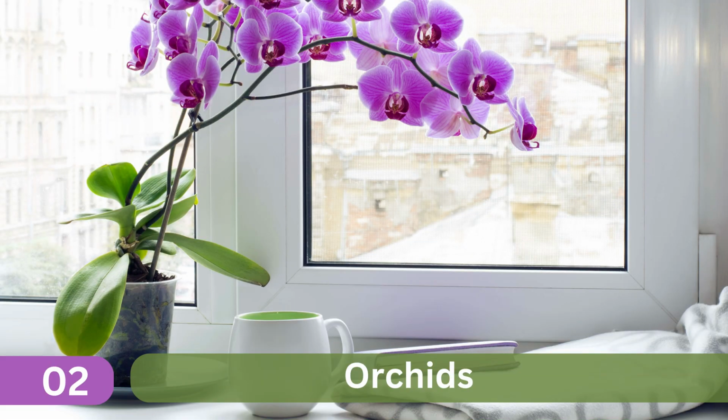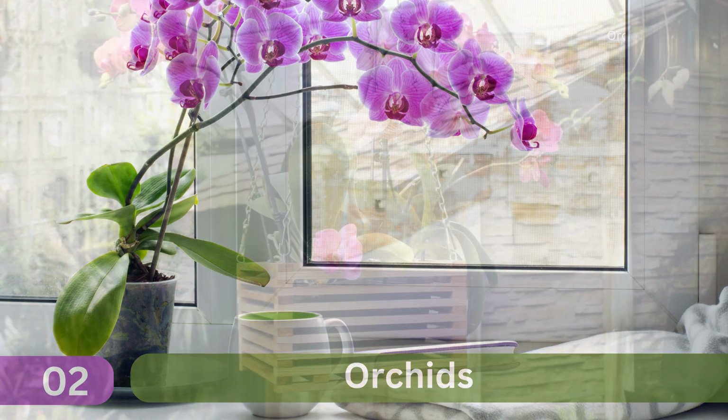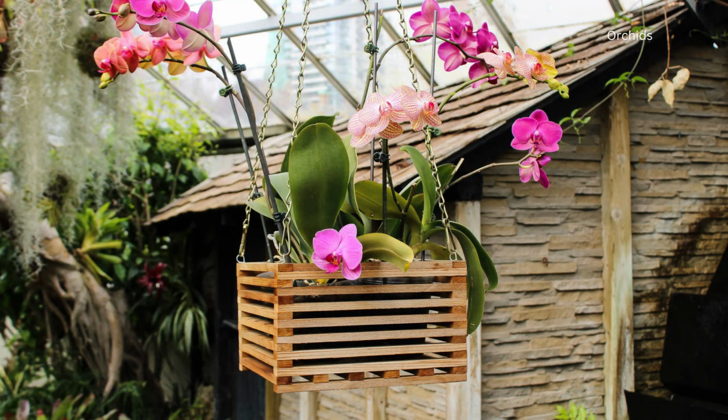2. Orchids. Orchids bloom at their best when kept in hanging baskets because the air circulation is proper. The pretty flowers add a zing to your home.